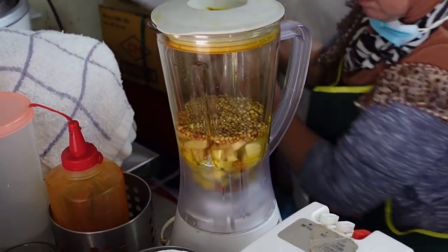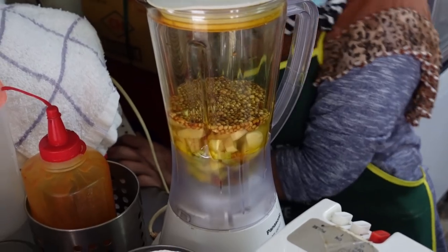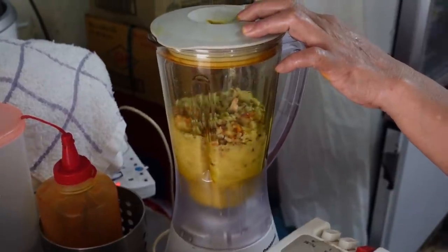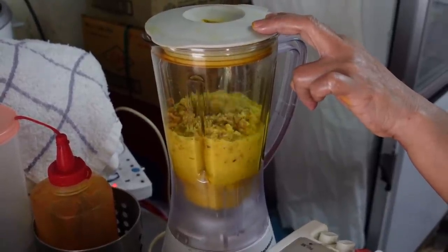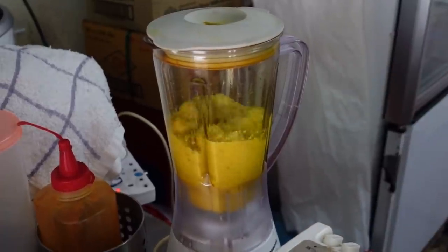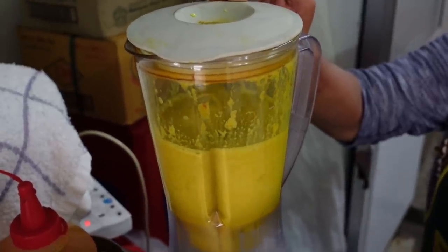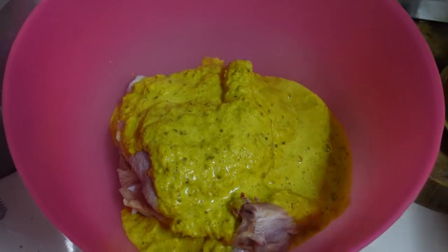Okay, so she has added in probably about one bowl of water to ease the blending process. Very fast, within a minute or two, everything will be blended finely. I missed the scene just now. She actually just added one egg inside, and then continued blending. Feels very good. Now you're going to marinate the whole thing.